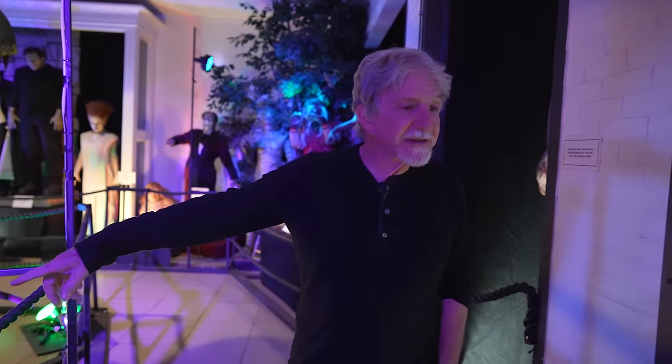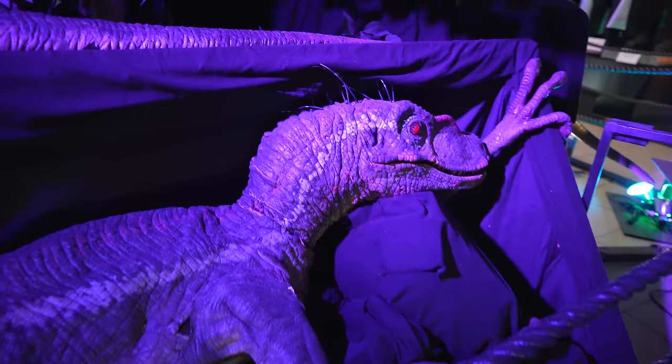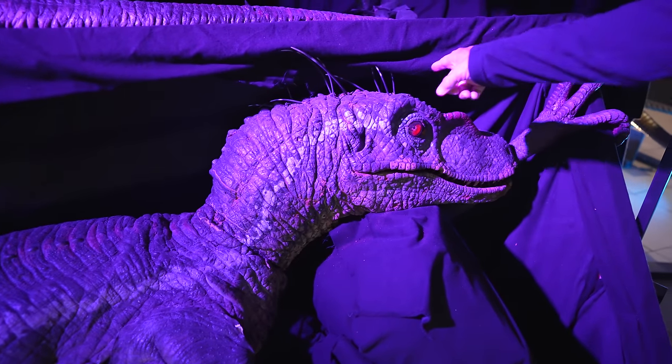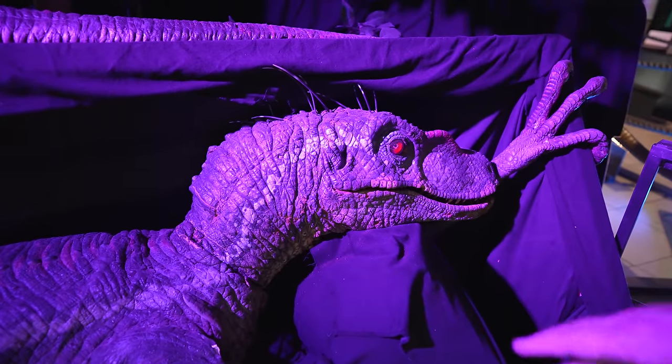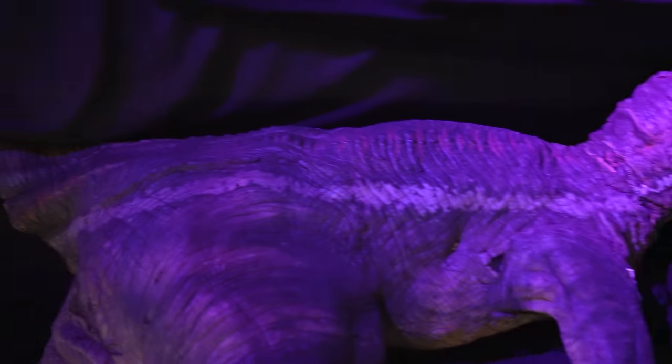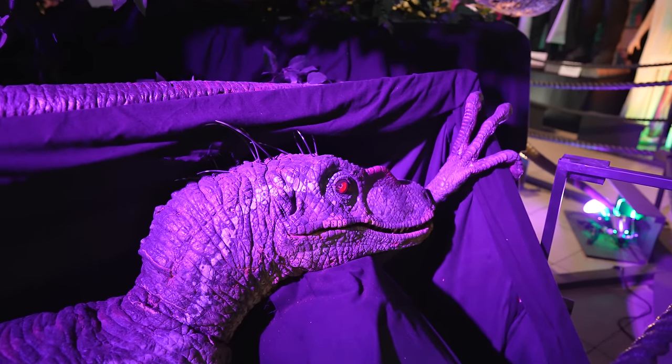This is a stunt suit worn by a stuntman from Jurassic Park 3. The giveaway for the raptors on Jurassic 3 is they all had the porcupine quills. This is actually a stunt suit worn by one of the stuntmen who had to walk around like this, and then they would have to manipulate the head. So again, really heavy costumes.